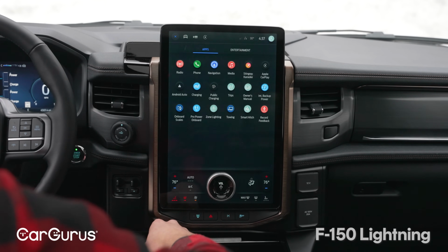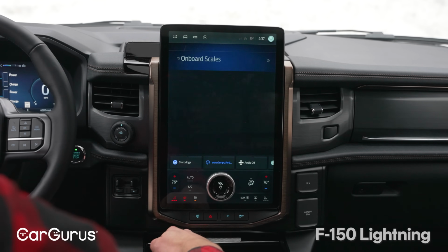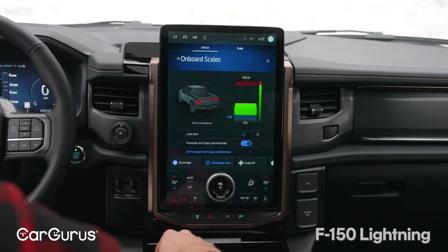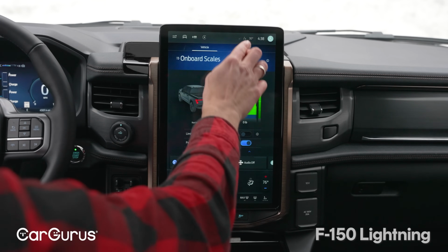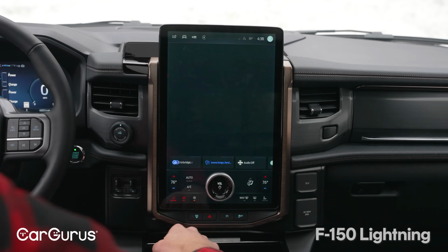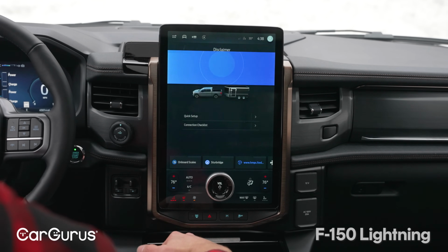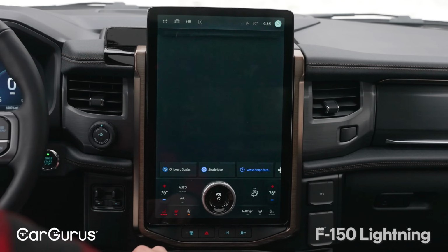And also, there's plenty of useful apps like onboard scales. This uses weight sensors in the back of the bed to help you. Now, it has a disclaimer up here because no, it's not official, but it's pretty darn close. And this is very useful so you don't overload it with a trailer. Smart Hitch does the same thing. It helps estimate the weight of the trailer right on the tongue. Also very, very helpful. And just like the Sierra EV, you can use the Lightning as backup power.